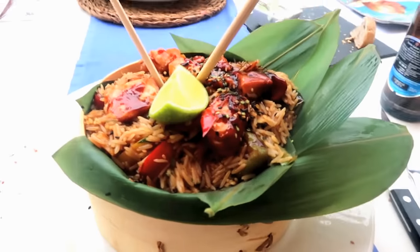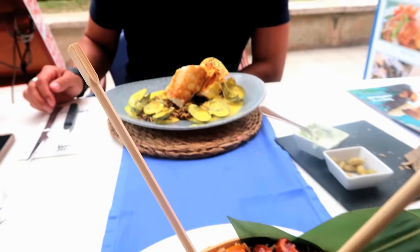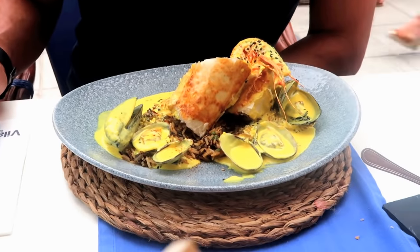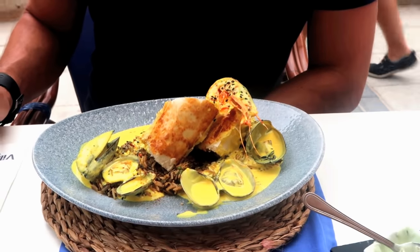I think I chose well. This looks amazing. Chris's looks nice as well. What was yours again? Salmon Wellington. Looks like salmon Yellington. And you've got a prawn. I can't be doing with them prawns. Glad that's yours and not mine.